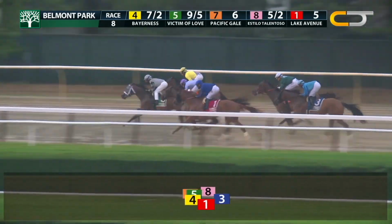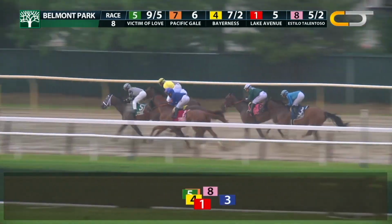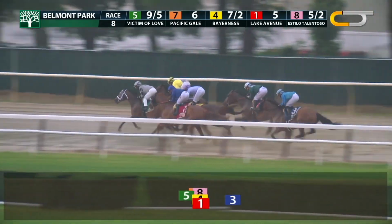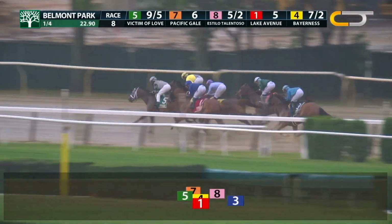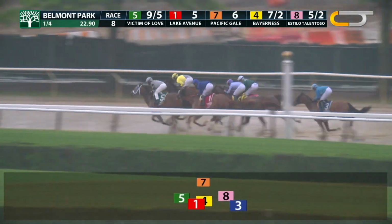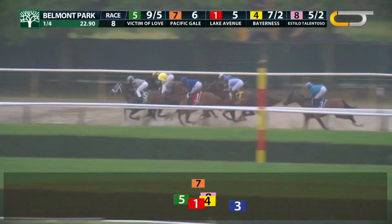There are 8 horses in here, and if you win this race, you have your automatic berth into the Breeders' Cup Filly and Mare Sprint. And as we usually do here on Racing Rundown, we're going to go through every single horse in here, 8 horses, and I'll give my opinions on them, positive, negative, and how I think that they will do in this race.